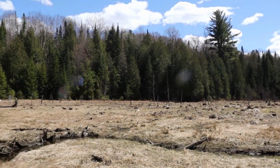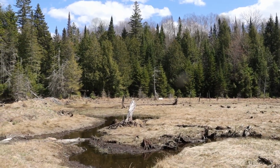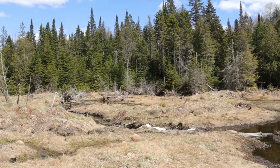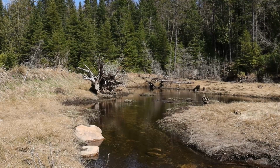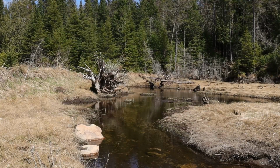Super nice day today. I actually got pretty close to the little dam that I made. I think I'll just walk the rest. This entire section was underwater last week. So yeah, the water actually went down quite a bit. I'll go ahead and check out my little dam.